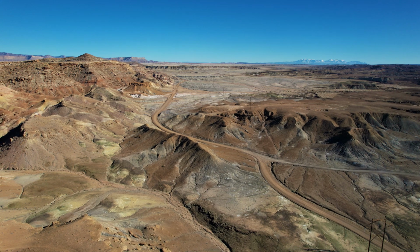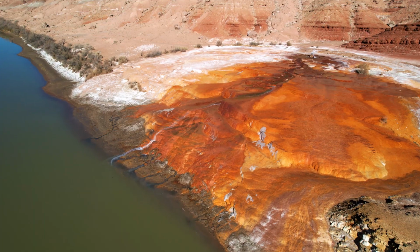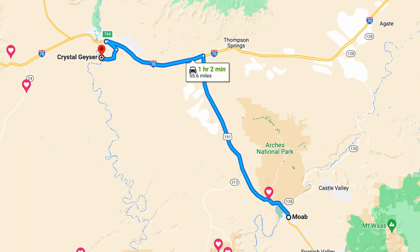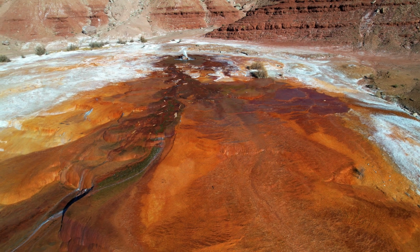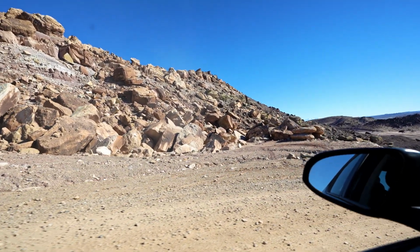If you're visiting Crystal Geyser, you can observe it from a viewing platform located nearby just by the parking, walk around, and enjoy the beautiful views on top of the river. Crystal Geyser is more so in Green River than it is from Moab, so it is a 1-hour drive. You have to drive all the way back up to I-70, go just west a few miles down I-70, and then you're going to turn off onto a dirt road taking you straight to the geyser, so this is not a hike, it's just a quick stop.